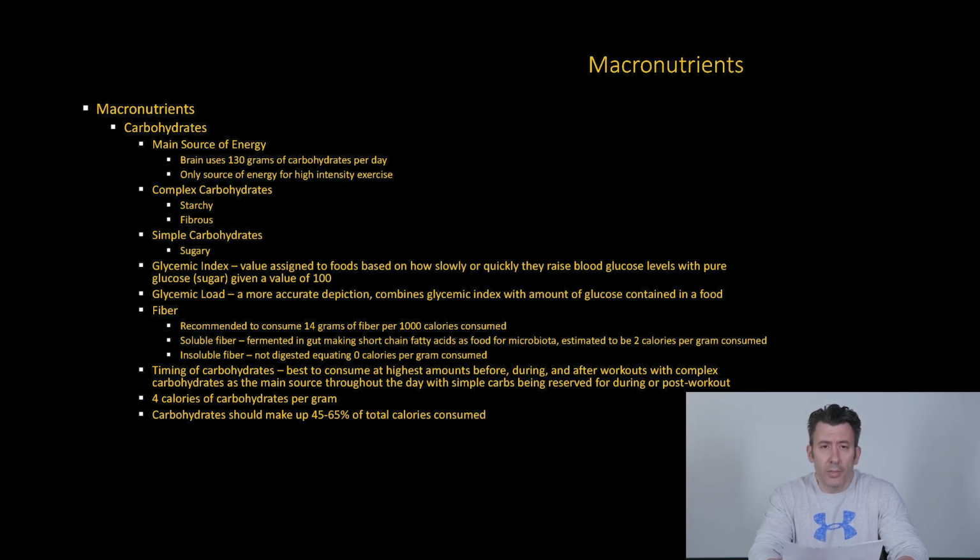And the reason why is because they are fermented in the gut, making short-chain fatty acids, which actually become food for our probiotics. So prebiotics, foods that are high in fiber, like fruits and vegetables, are food for our probiotics, which come from foods like Greek yogurt, which are good for our gut. So that fermentation into those short-chain fatty acids is where we get about 2 calories per gram from soluble fiber, while the insoluble fiber isn't absorbed and none of it accounts for any calories. So it's good to have both types of these fiber in your diet.